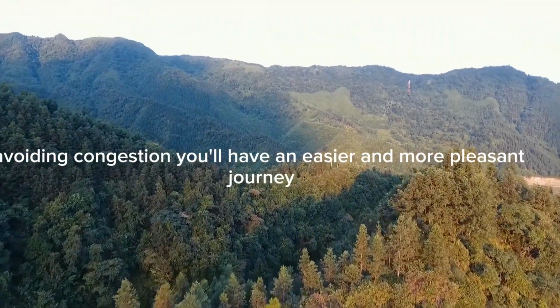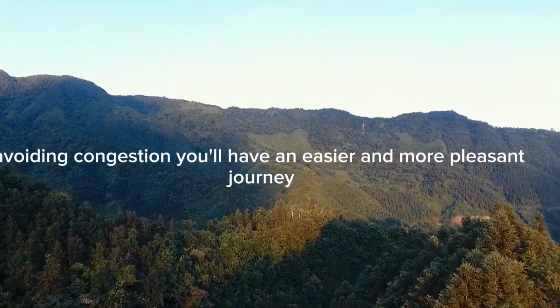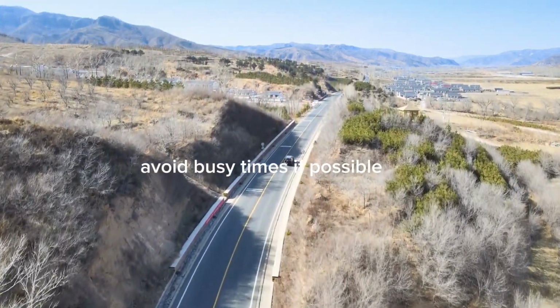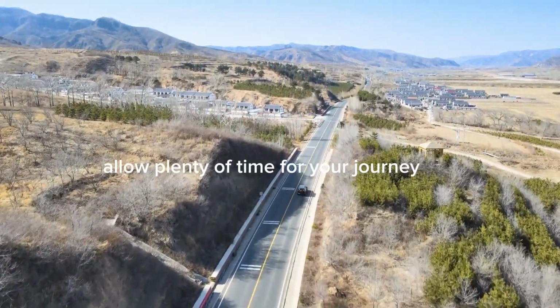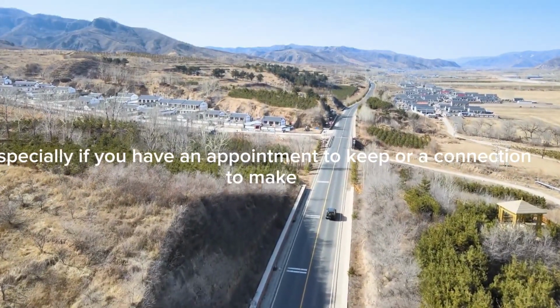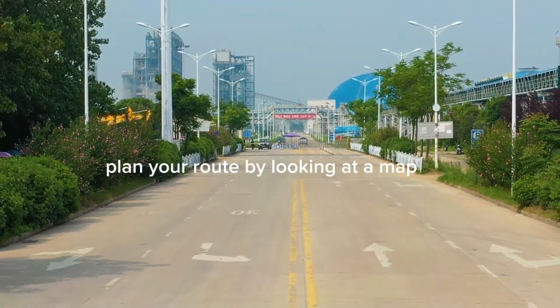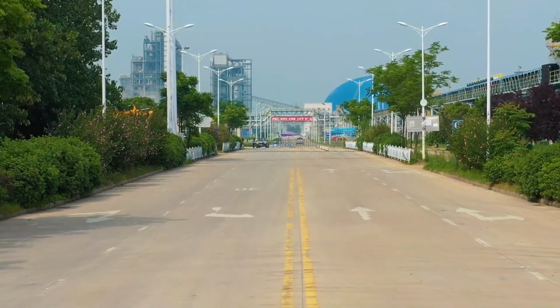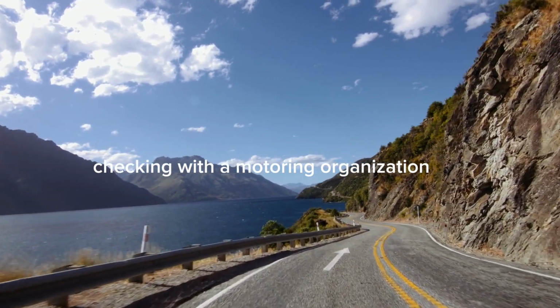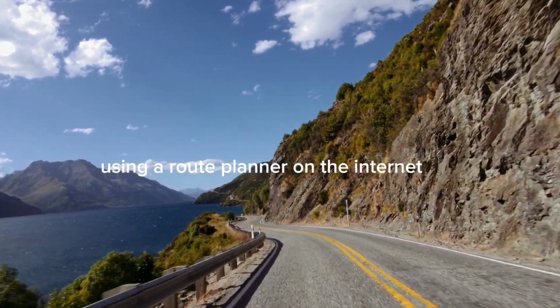Avoiding congestion, you'll have an easier and more pleasant journey if you plan your route before starting out. Avoid busy times if possible. Allow plenty of time for your journey, especially if you have an appointment to keep or a connection to make. Plan your route by looking at a map, using satellite navigation equipment, checking with a motoring organization, or using a route planner on the internet.